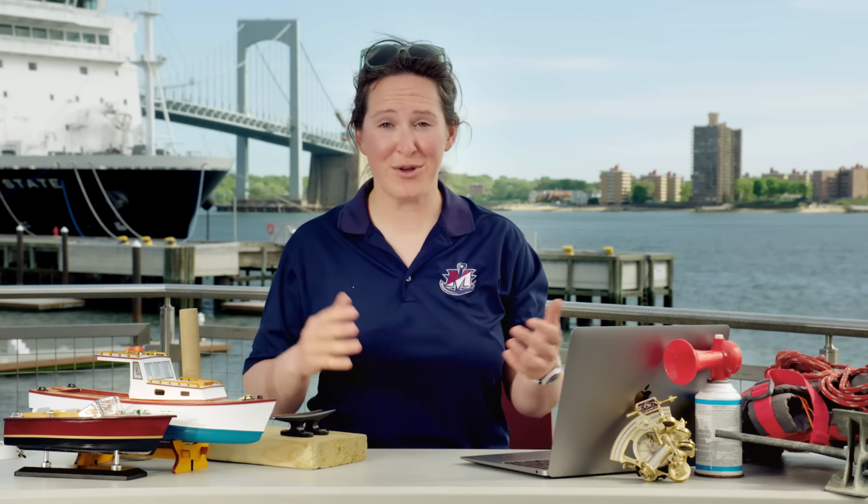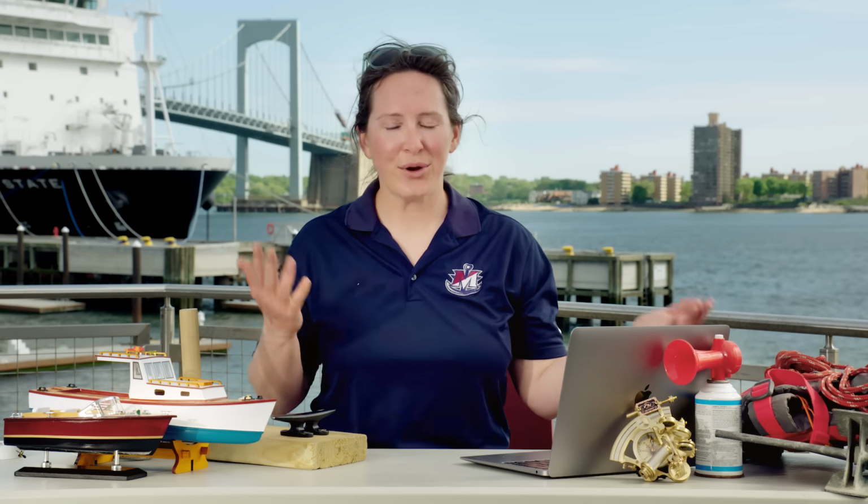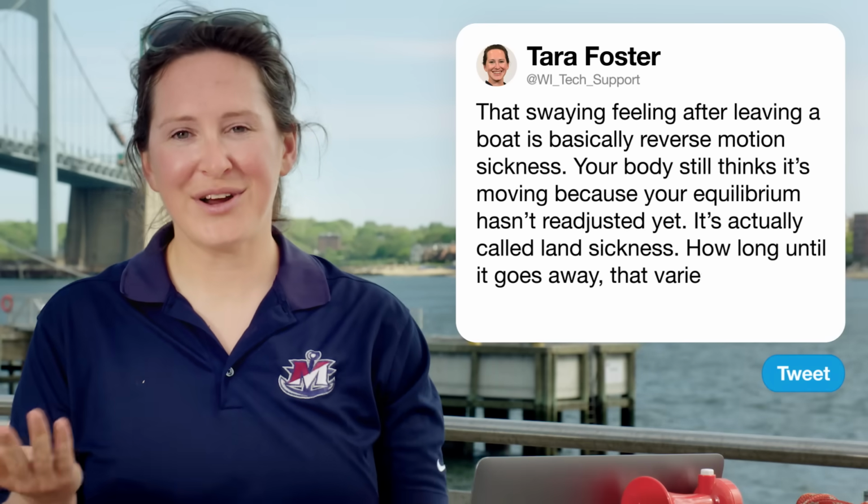A Reddit user asks, how long until the swaying feeling goes away? So the swaying feeling that they're referring to is when you get off the boat and you still feel like you're on the boat. What it is, it's reverse motion sickness. Essentially, it's land sickness. So your equilibrium, which is how your body adjusts and feels to where you're situated in the world, still thinks it's on the boat and it hasn't quite settled back down yet. How long until it goes away? That varies on the person.